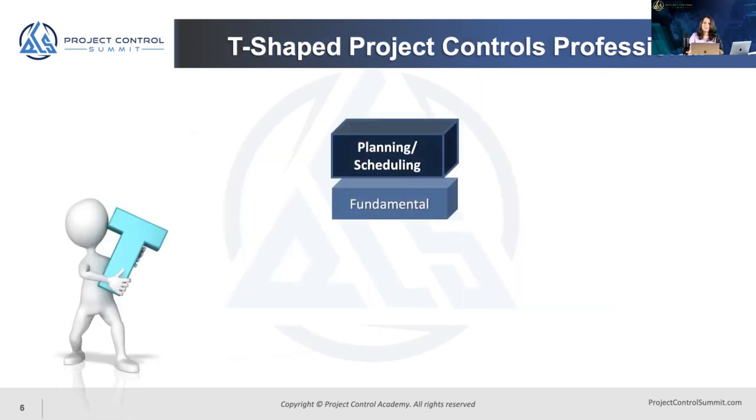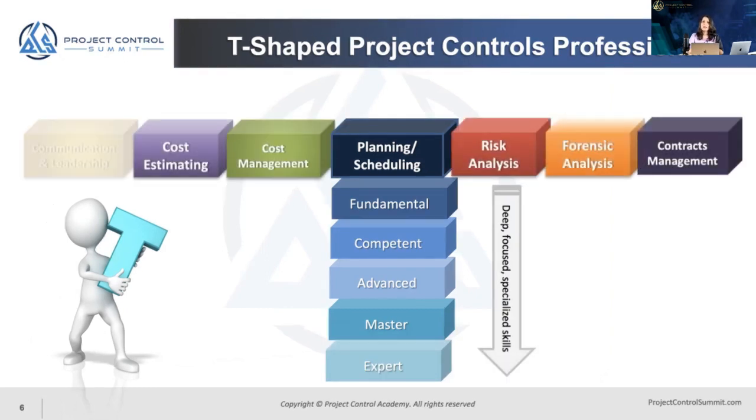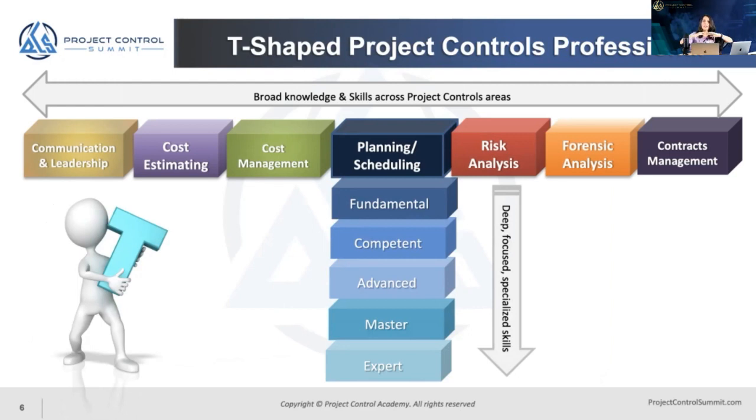And what is a T-shape? Going back to, again, let's say you're a planner scheduler, you have already built that down, but you also need to browse, kind of make your skill sets across all the other topics of project controls, just like a T. You have that deep dive knowledge in one area, plus kind of more general knowledge and skill sets in all other project control areas, from communication to leadership, which I hope by this point in this conference, you've learned how important it is, because every presenter was echoing that, to cost estimating, cost management, risk analysis, forensic analysis, contract management.